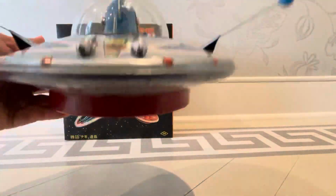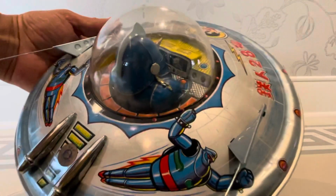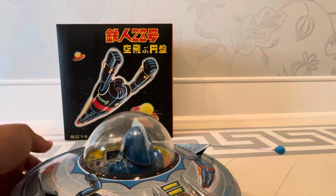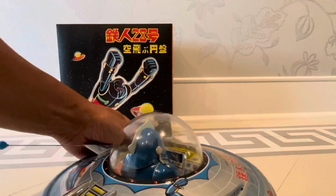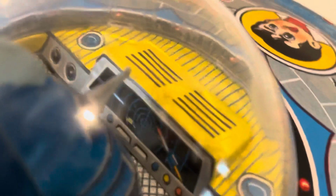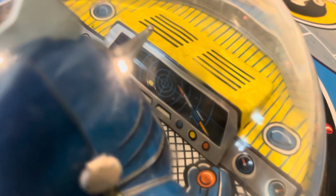Now, the toy also has, and I hope I can get this in, I may have to move the camera, but you know what, I'm going to move the camera for this. I just want to show you how freaking cool the dash is. So let's get this off of here, and I'm going to zoom in. Is that freaking cool or what?